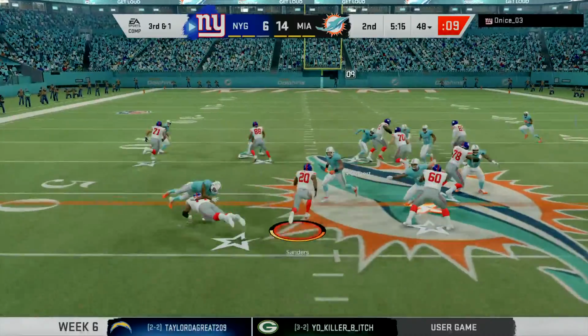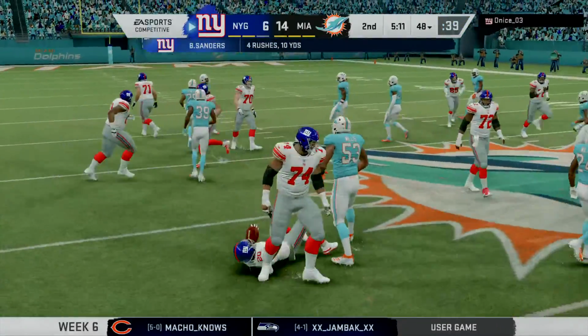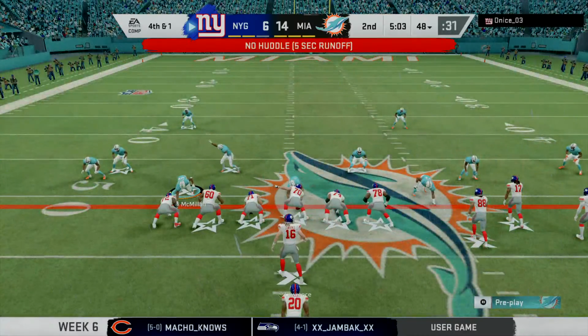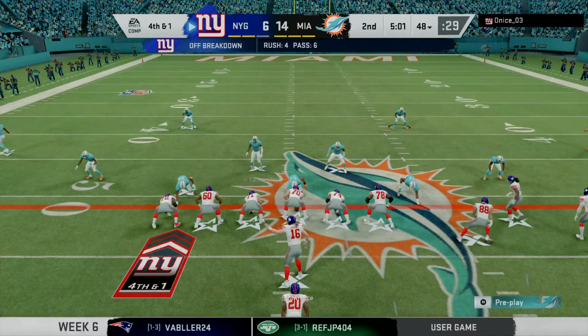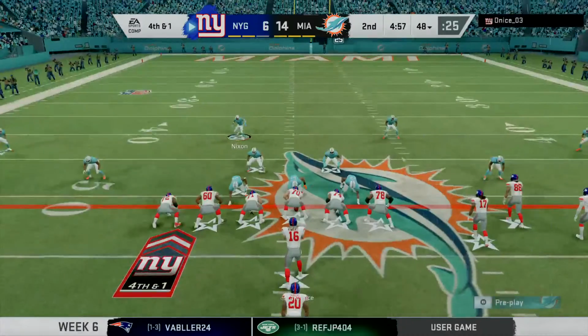On 3rd down, they'll run it with Sanders. And he won't be close to a 1st down as he runs into a wall right around the line of scrimmage. No gain on the play there. A nice job defensively. And it likely forces a punt situation on 4th.